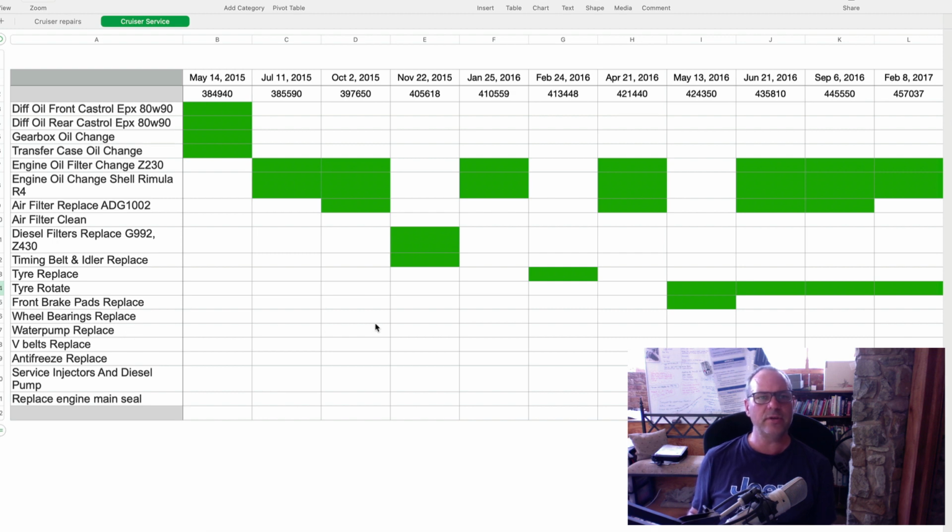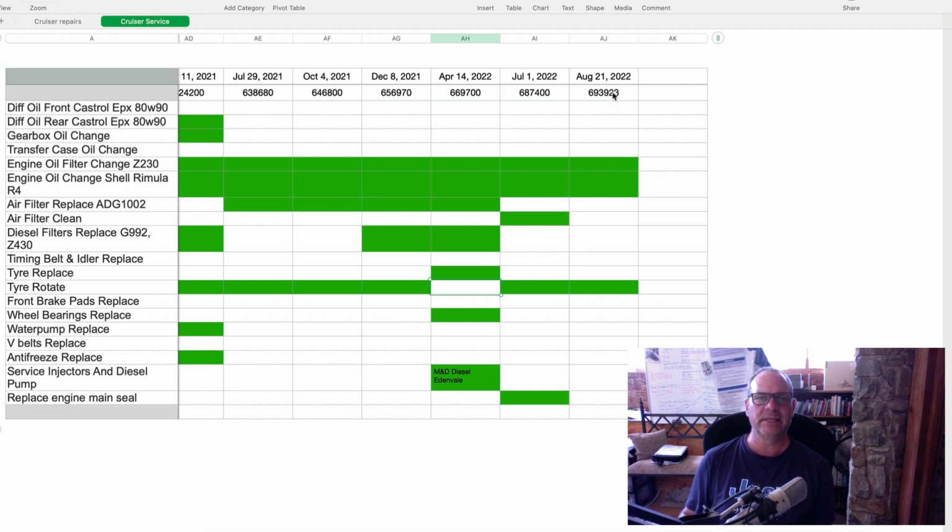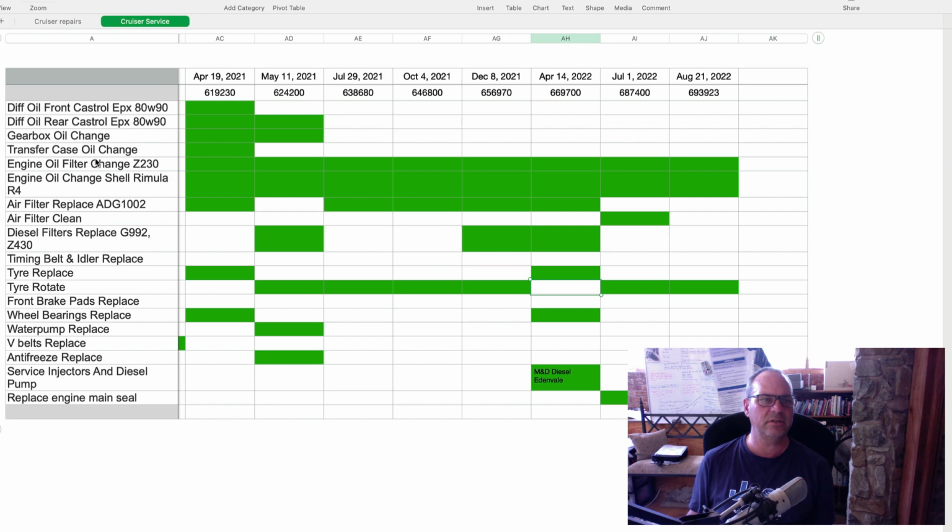What is due next? You'll see on the spreadsheet. I'll send it to you if you want it. What is due next is going to be the normal oil changes, and then the filter changes as well. Diesel filters has to be done. Then timing belt. It's almost time for the timing belt and idler, as well as the water pump. You do the water pump and the timing belt and idler at the same time because it's the same area that you're working in. So the water pump has to be done, the timing belt and idler has to be done, and then the V-belts as well.